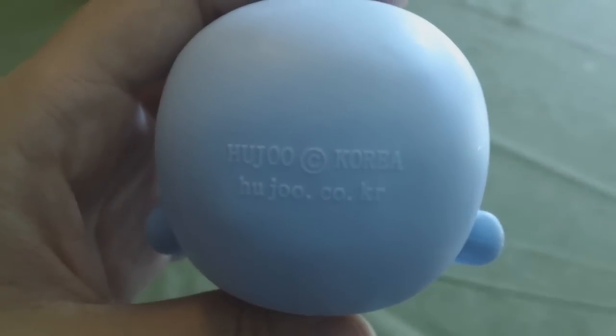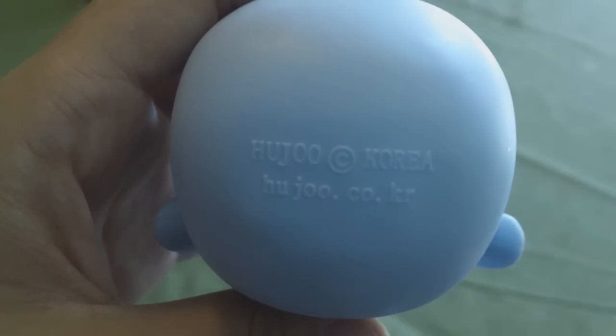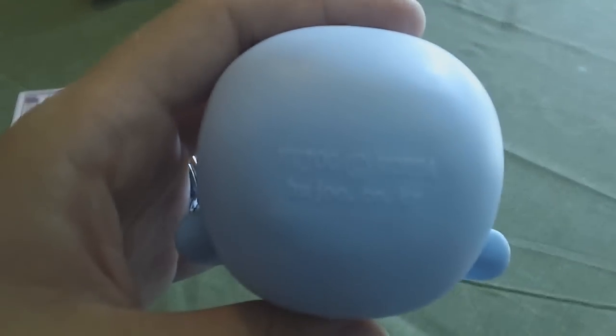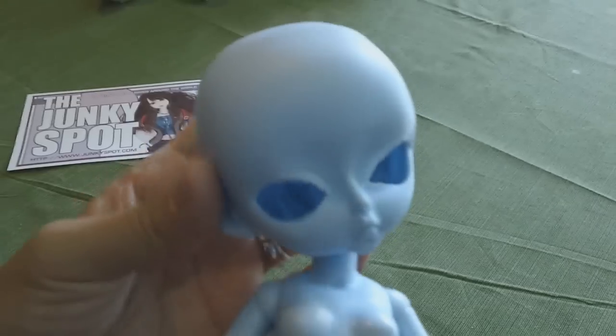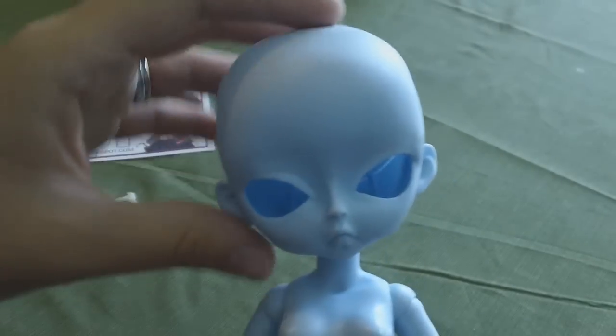So on the top, you have the Hujoo insignia. This is their head cap, and that's what they mark on their heads. That's pretty cool. As far as heads go, the range of motion is actually pretty good. We can tilt to an extent to the sides, side to side.